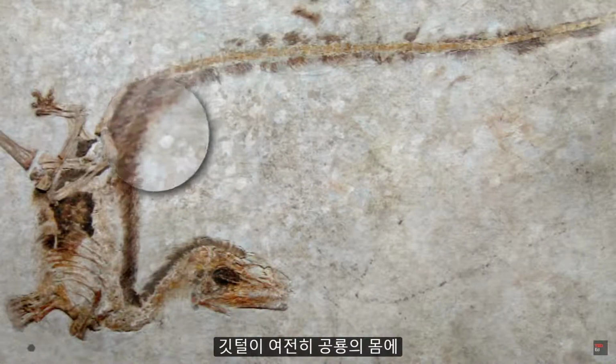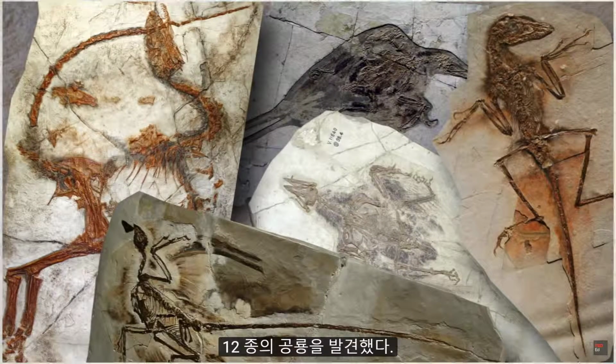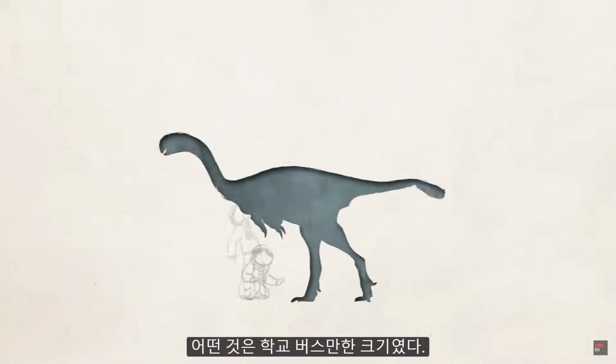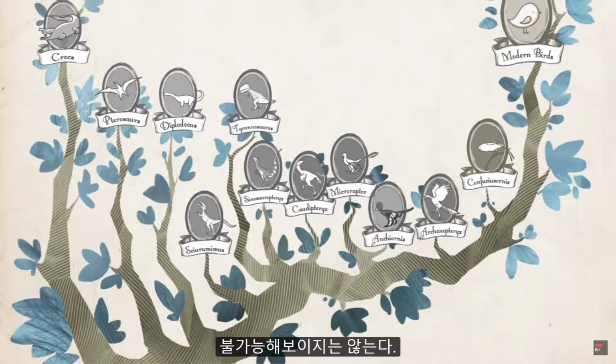Dinosaurs with bits of feathers still preserved on their bodies. Since then, scientists have found dozens of species of dinosaurs with remnants of feathers. Some were as small as pigeons, and some were the size of a school bus. If you look at how they're related on a family tree, the evolution of feathers doesn't seem quite so impossible.